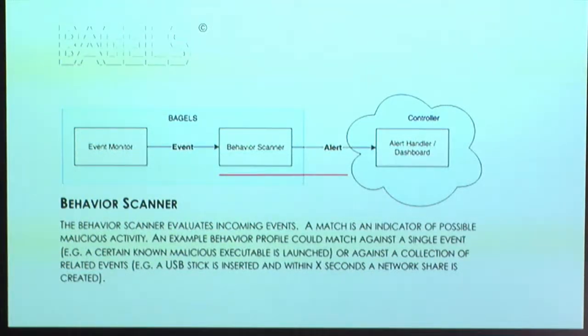The behavior scanner is the second piece of this, and every time an event fires, it sends that event to the behavior scanner. The behavior scanner is the thing that actually does the magic here. It looks for the bad stuff. So a process gets created, it sends to the behavior scanner, and the behavior scanner now has rules, separate from the event rules, that look at these incoming events, and they try to match or correlate them to other events. So it's a state machine that looks at everything that's happening and says, is something bad going on here?